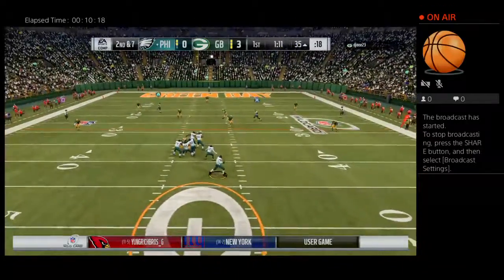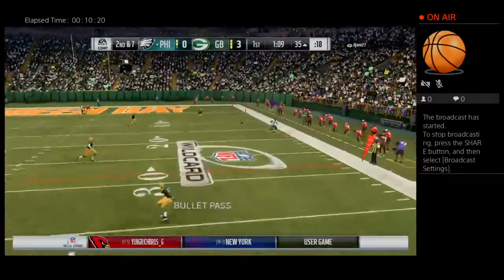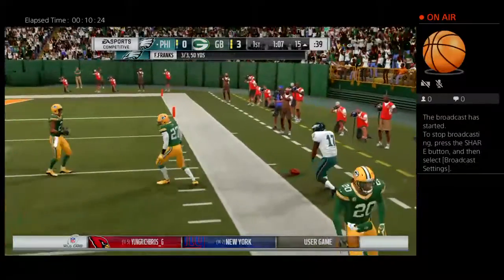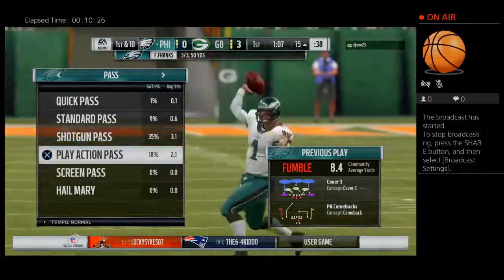A play fake as they set up to throw. Escaping the pressure right. Caught right side is Jeffrey. And now look at this. Big gain, but a fumble.